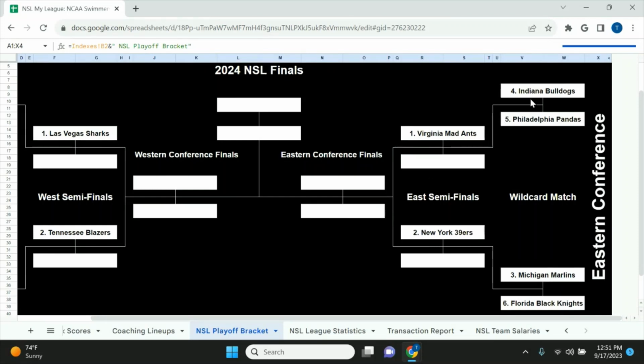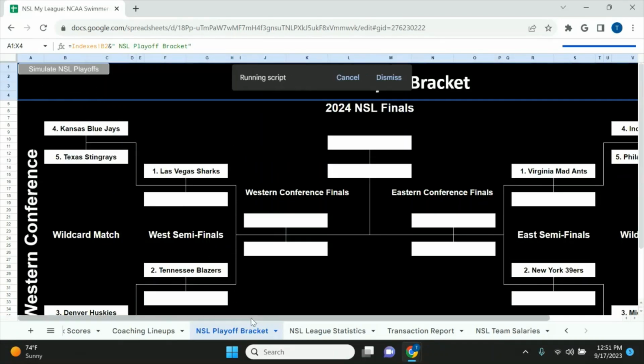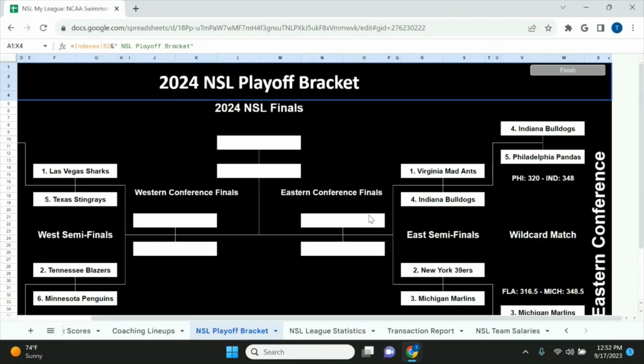We are taking on the winner of Indiana and Philadelphia. So let's simulate to our first match. And looks like we're taking on Indiana. So let's see what their team looks like.